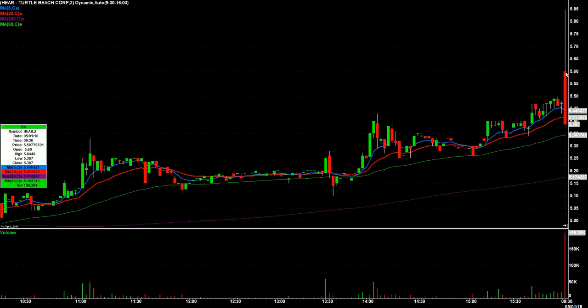It gapped up and opened at 560, and took out that 575 and then reversed. So why didn't I get burned in this?